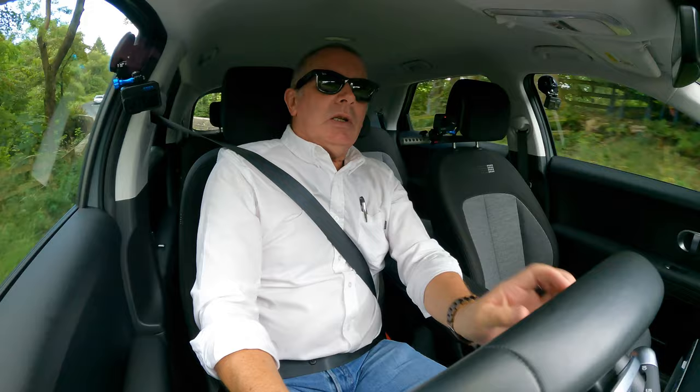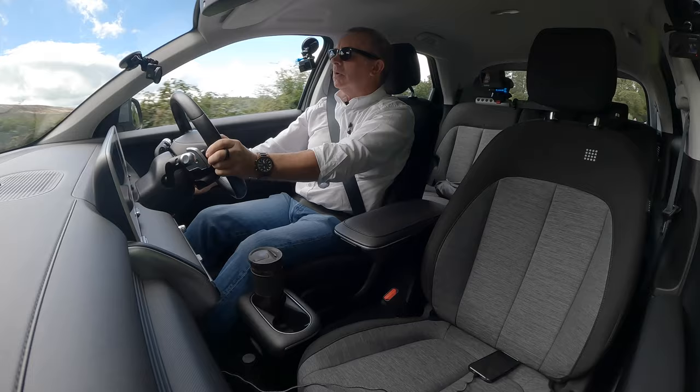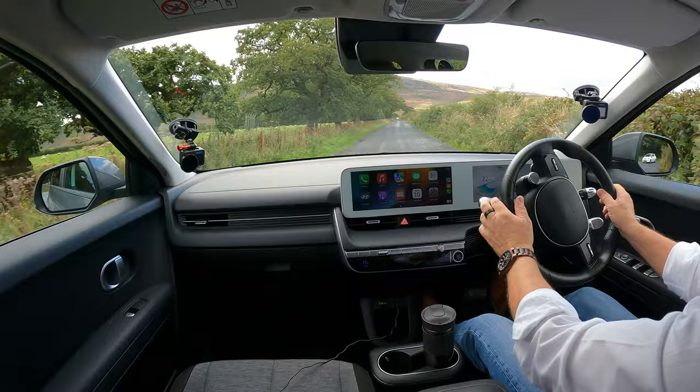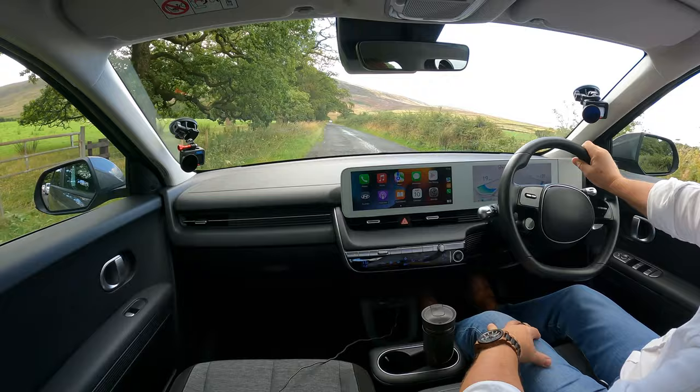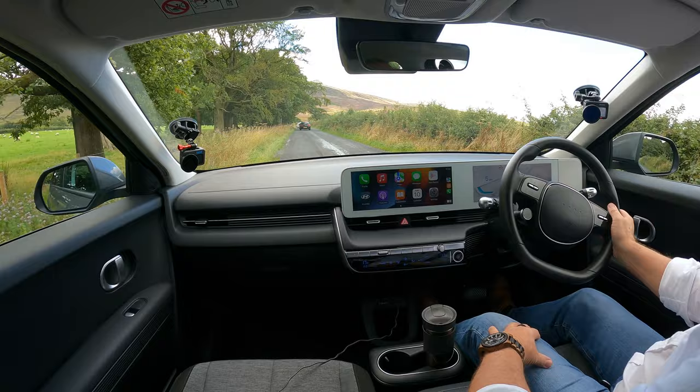Coming over that little humpback bridge there, that's a tell-tale for some suspensions, and it was fine. I'm going to pull over, let all these people pass that are in a traffic jam. Let them go past. There you go. You drive like maniacs when there's sheep on the road. That's no problem.